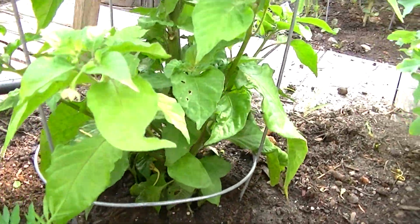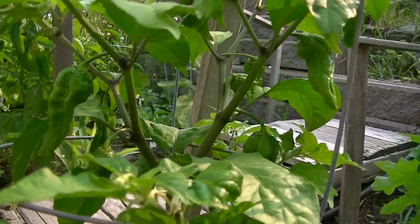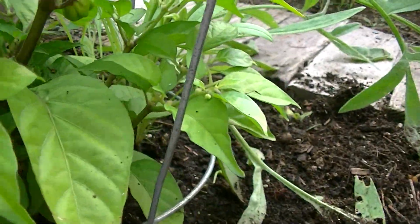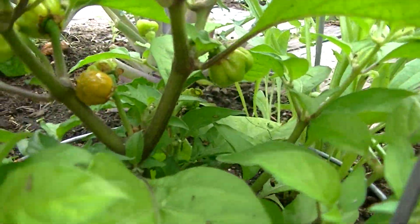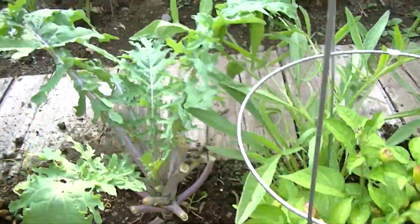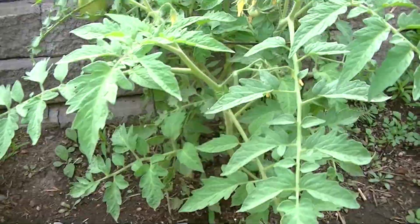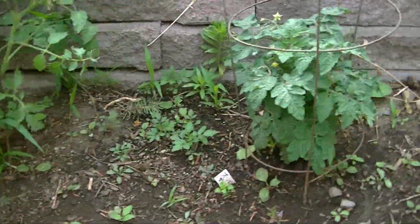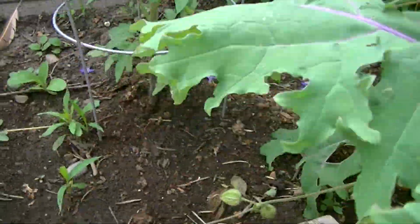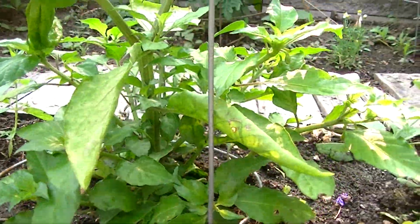Here's our red Fatale. It's getting quite loaded with pods. Hopefully you can see those. Our little Congo yellow has a little ripened pod in there. I still do have those two inside to eat soon. Here's another Picasso eggplant. Tomatoes, definitely has tomatoes. Tiny Tim, still no tomatoes, but definitely flowers. Mystery tomato, no flowers. Solid Gold Ghost.